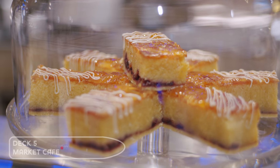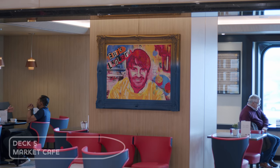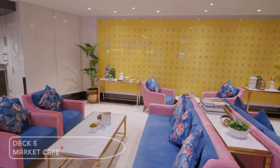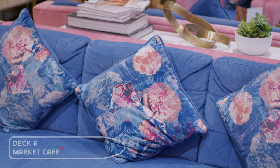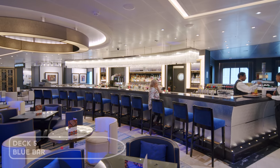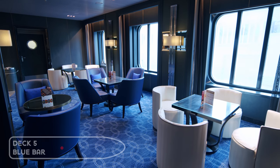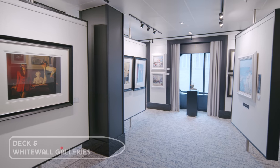On one side, you'll find the Market Cafe. It's created by master pâtissier Eric Lanlard. For an extra charge, you can enjoy treats and drinks in this quirky space. On the opposite side is the Blue Bar, serving cocktails, drinks and champagne. The White Wall Galleries is a new addition to the ship.